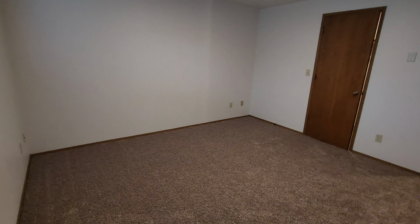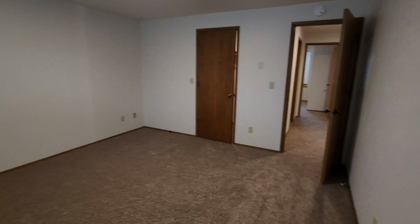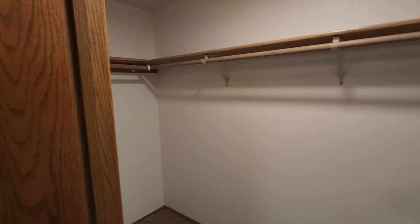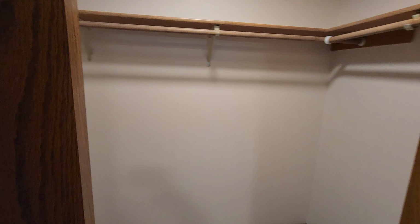This one, you could call the primary. It does have the walk-in closet here. Pretty good size walk-in closet. Wraps around on both sides.